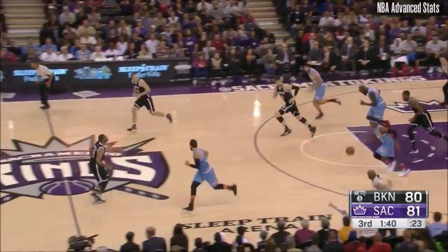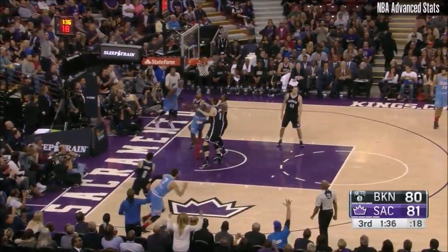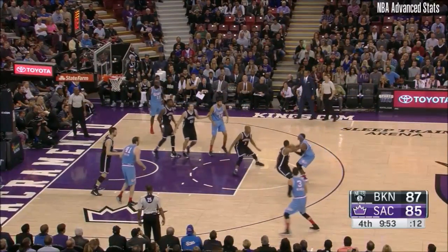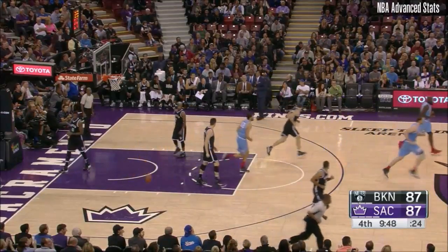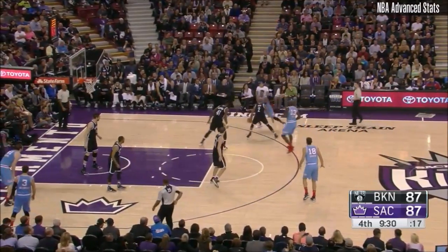And it's Rondo. Rondo with his 7th rebound. Rondo! Rajon Rondo! Mid-range, good touch, but it just, he hasn't really stuck. No, you know, about 4 years ago, it looked like he was going to, but just hasn't. And that's all even at 87 here in the fourth quarter.